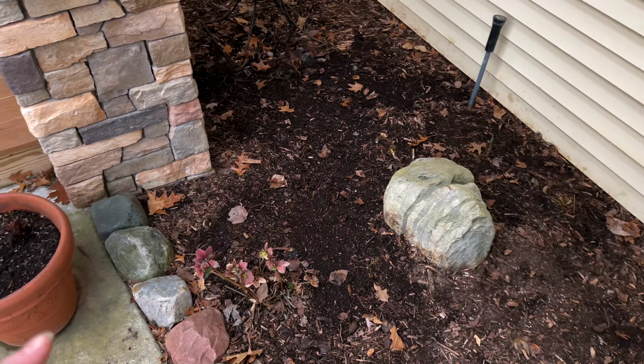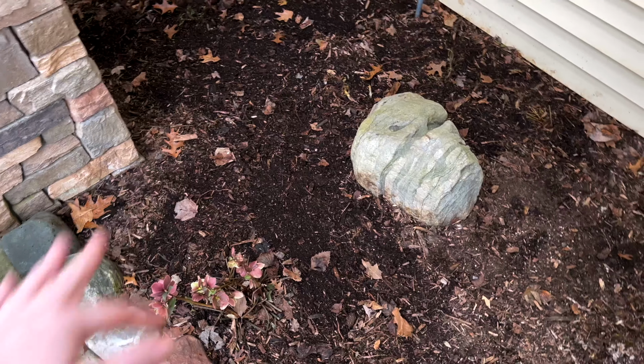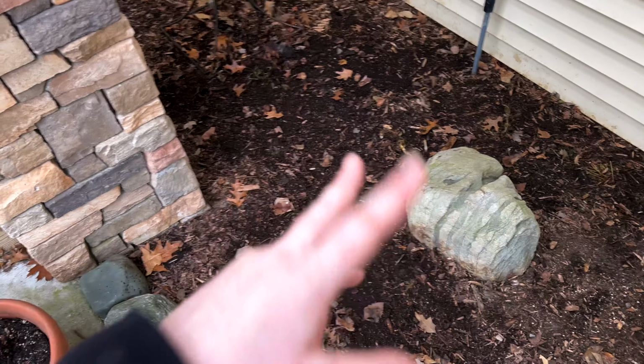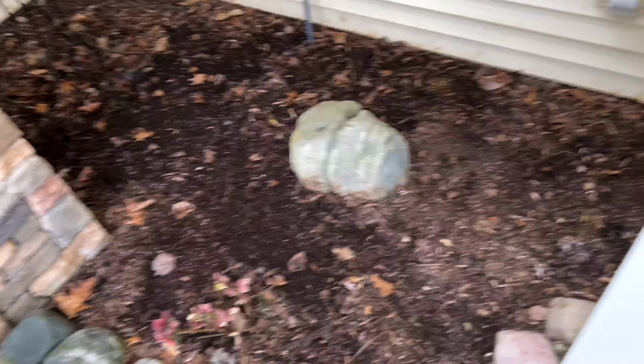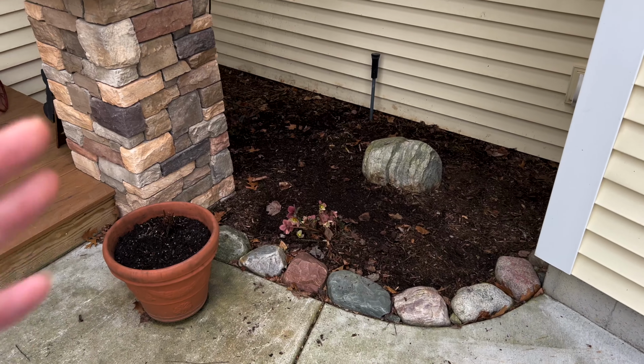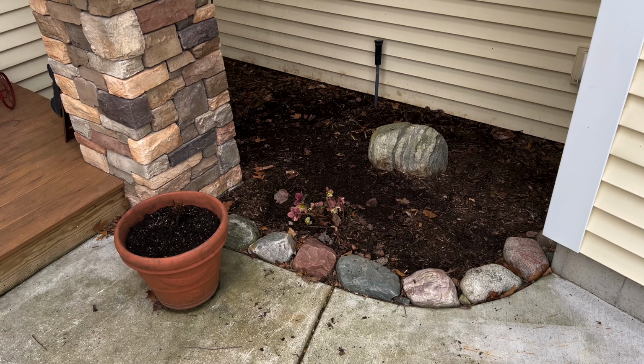We also tidied up this bed, but there was hardly anything to do. It was actually the most difficult. You probably saw me doing weird things with my feet and were like, what the heck? But there's bleeding hearts coming through, astilbes coming through, pewter. So I had to be very careful where I put my feet. And it looks so blank right now, but in a couple months, it's going to be teeming and beautiful.